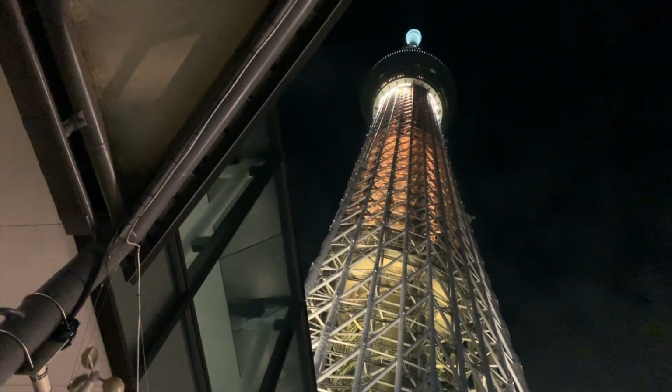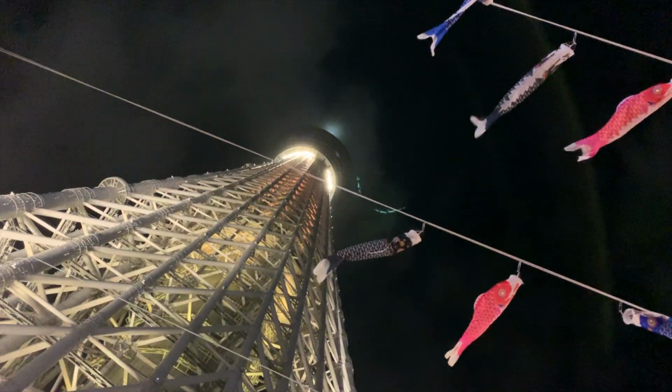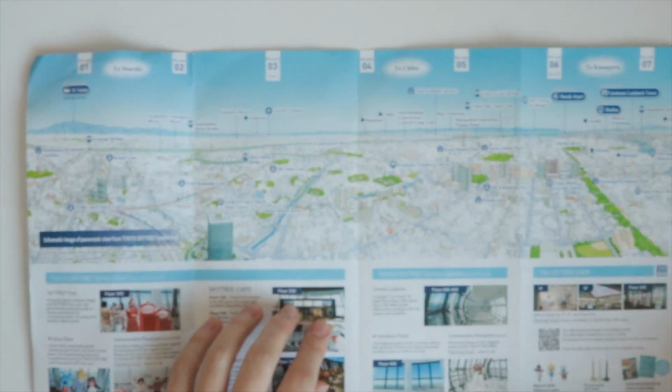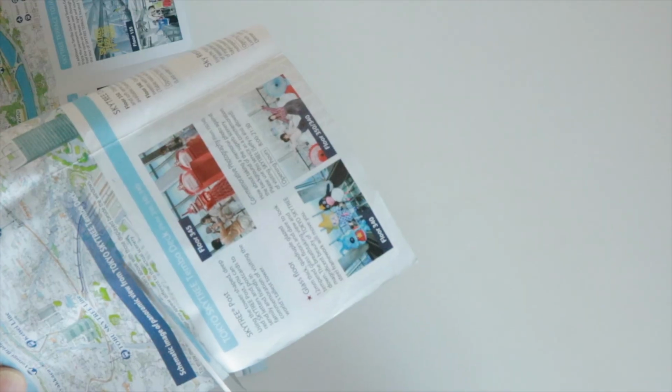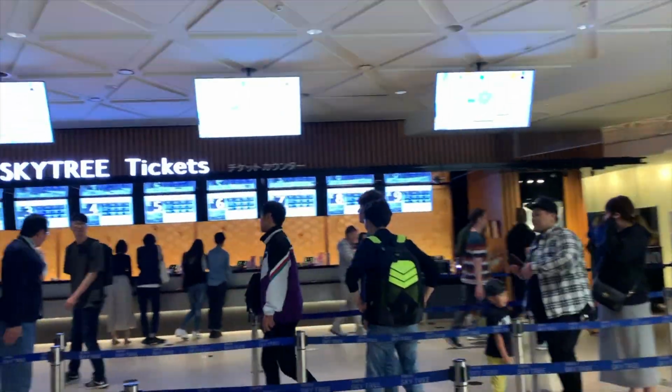This was the first ever close-up look we had of the Tokyo Skytree, and to say the least, I was surprised of how tall this building was. This was also when we arrived at the ticket booth, and the first thing I did was to grab a brochure so I could place it inside my journal. The second thing we did was to buy the actual tickets.